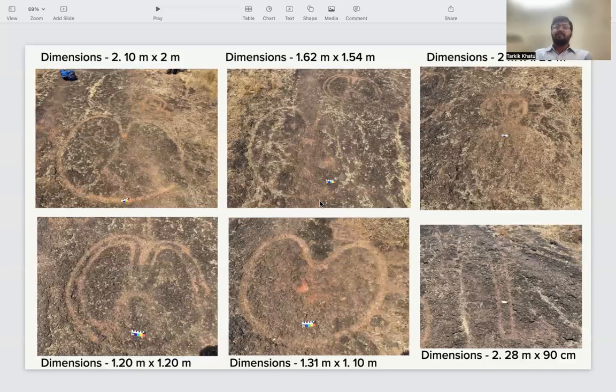The next group of engravings you can see is again the Gopadma-like engravings found at the site of Bade. All the engravings are of different sizes, but they are engraved in a cluster together at one place. You can see the different types and different styles of each of the Gopadma here.